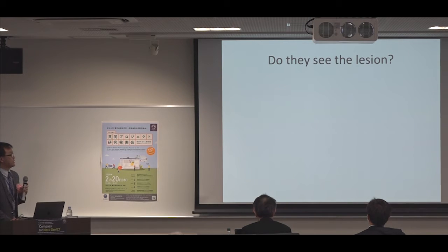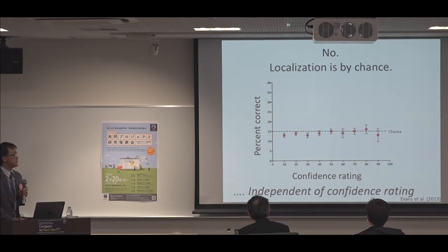And is this raw because they see the lesion? We want to see if maybe they just spot the lesion right away. So we're analyzing their localization performance as a function of their rating scale. We found that it doesn't matter how they rate, whether they want to call this patient back or not. The localization performance is always random, always at the chance level. So they actually never see the lesion. They just have a feeling, oh, I need to call this patient back.